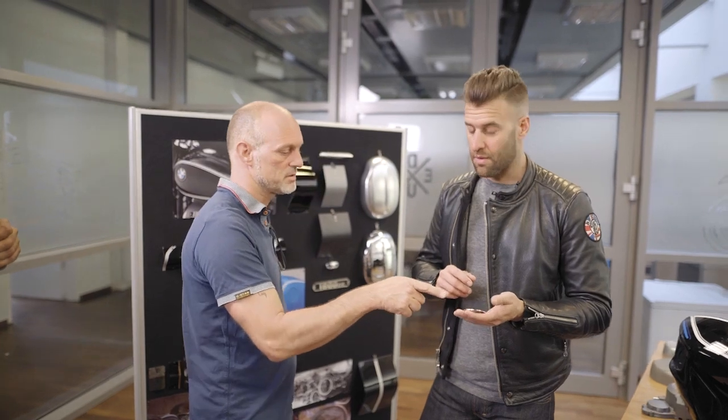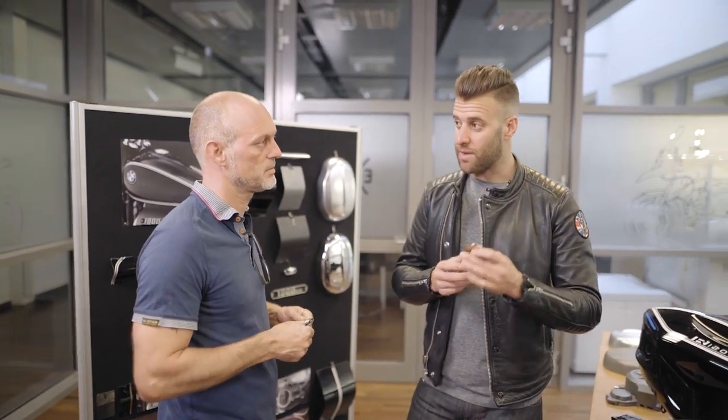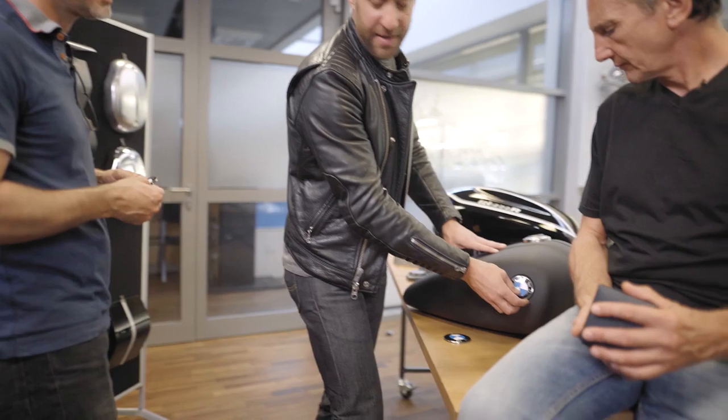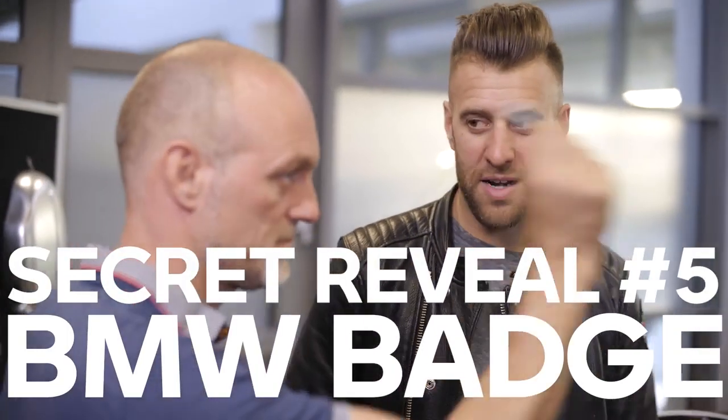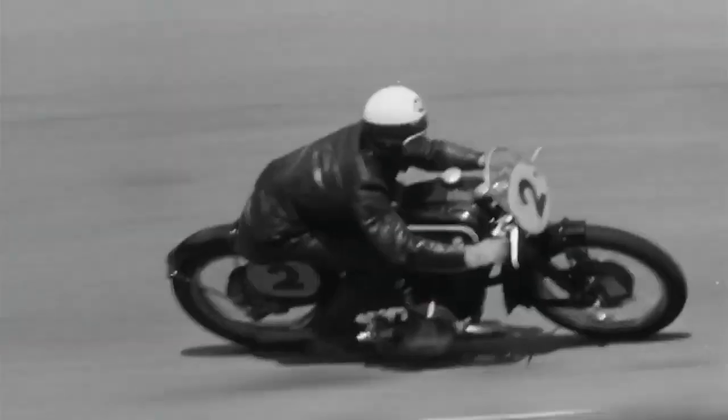Here you can see the historic. So you're going to go back to your roots and be able to screw the badges back on the tank. Will do it. I'm pretty sure that's a pretty big deal. No more stickers, screws. I'm pretty excited about that. I think you guys are going to enjoy it.